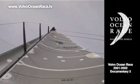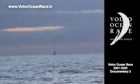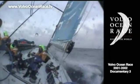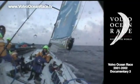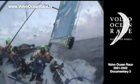By day 4, mid-fleet positions were beginning to settle down, but further to the west, News Corp was making the most of the conditions. Here we are, morning of day 4, Team News Corp. This has pretty much been our lot for the last 4 days. Going upwind, between 15, 25, 30 knots. Tacked a couple of times, but nothing too bad. It's actually getting a bit better right now.